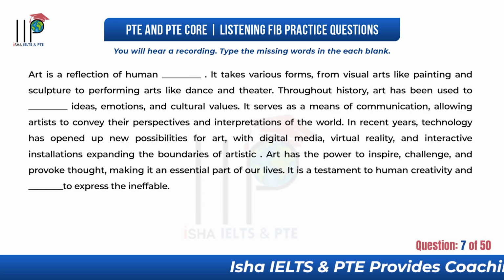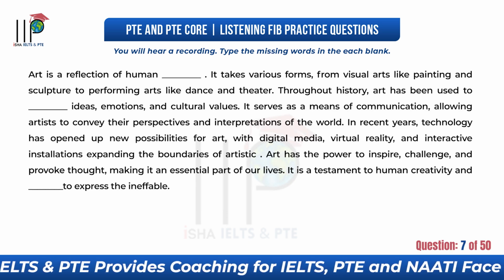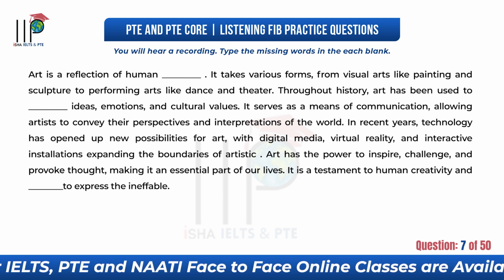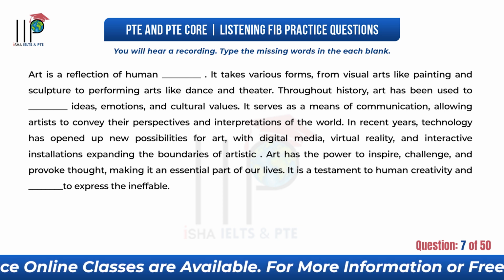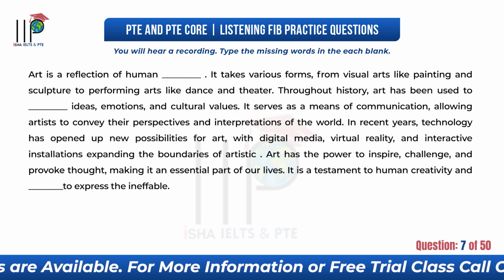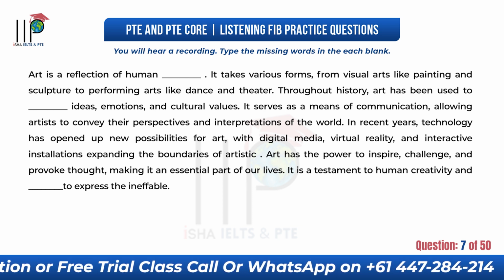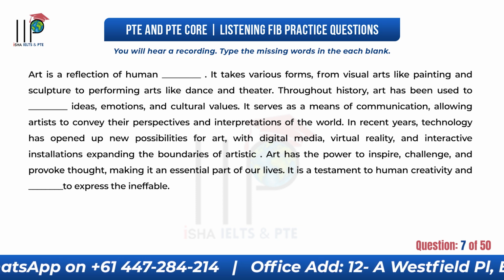Art is a reflection of human expression. It takes various forms, from visual arts like painting and sculpture to performing arts like dance and theatre. Throughout history, art has been used to communicate ideas, emotions, and cultural values. It serves as a means of creative communication, allowing artists to convey their perspectives and interpretations of the world.